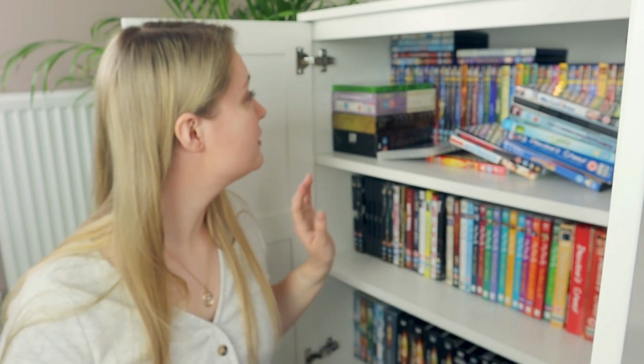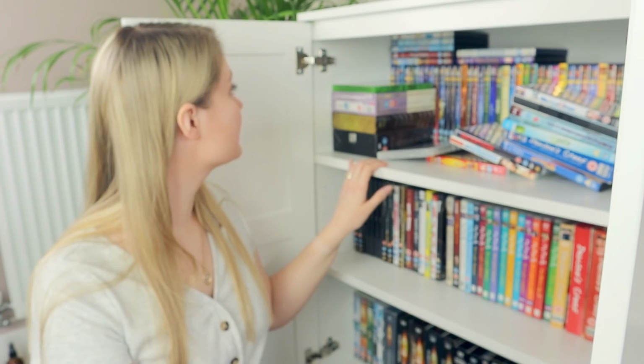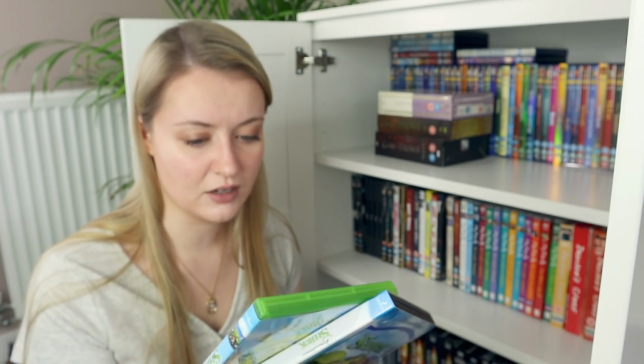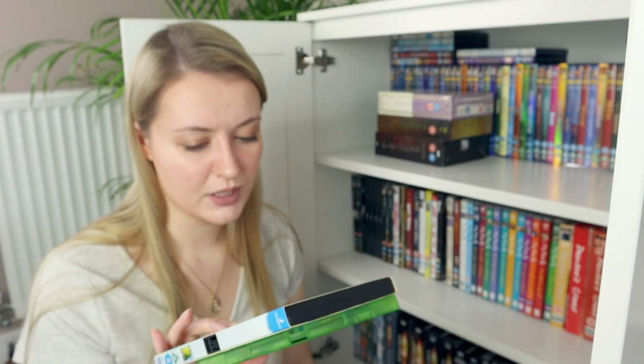I'm not going to go in depth about everything, by the way. I'm just going to flip through and see if there's anything that I feel like I can get rid of. I think the first two Shrek films, I got rid of 3 and 4 in my last declutter. I've not reached for these since. You know, they are adorably funny, but at the same time I can't see myself going back to them, so I'm going to let those go.